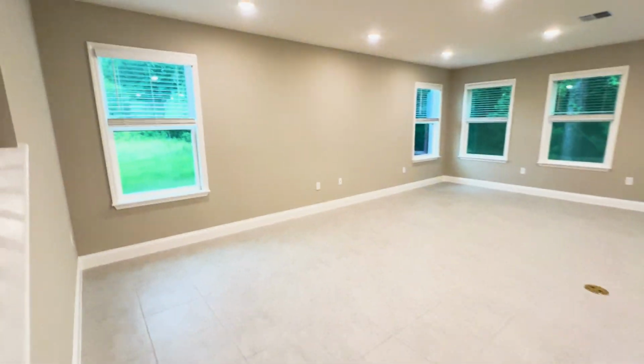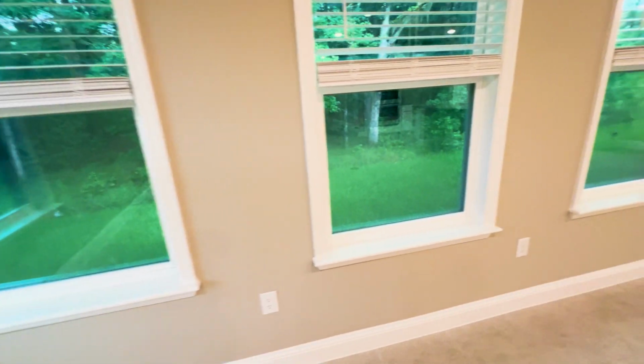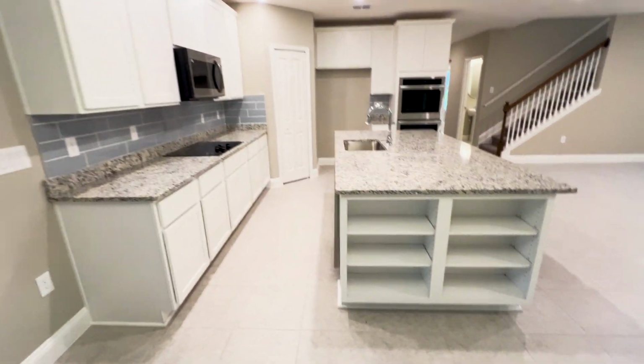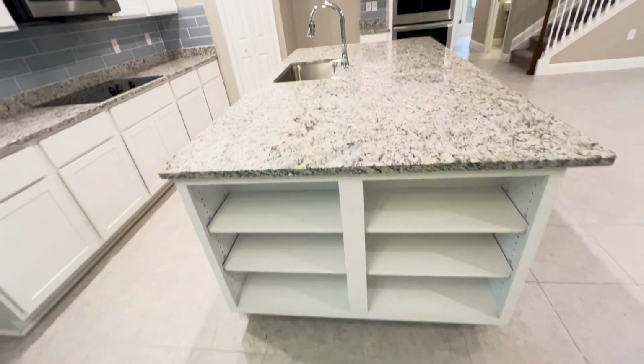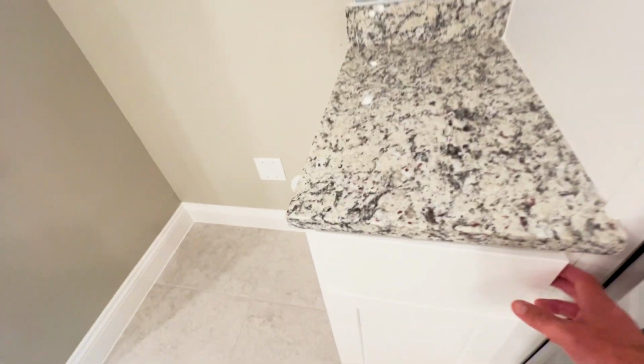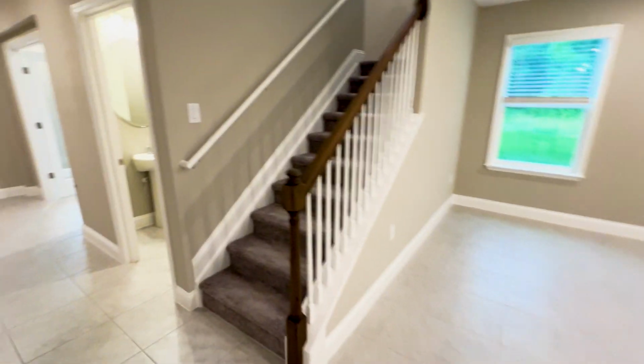Continuing forward, this enormous main living area here on the first floor. Very large open space. Bank of windows overlooking your preserved backyard. You have a screened-in lanai back patio area. Gorgeous kitchen. Look at the size of this island with shelves, beautiful stone, wall ovens, soft closed drawers. This is your pantry. Tiled backsplash. Let's take a look upstairs.